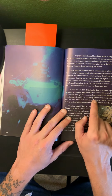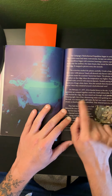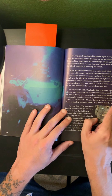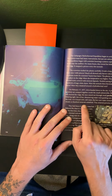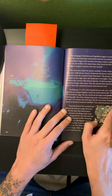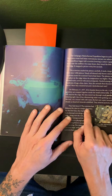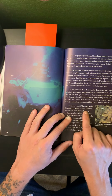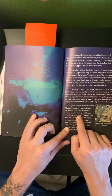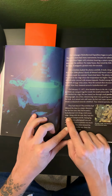Jets of hot, shimmering water were gushing out of cracks in the rock. As it mixed with cold water, the hot vent water instantly turned cloudy as dissolved minerals solidified. Tiny mineral particles fell like snow. They'd done it! The scientists had followed the clues to a major discovery. For the first time, they had located a hydrothermal vent along a mid-ocean ridge.